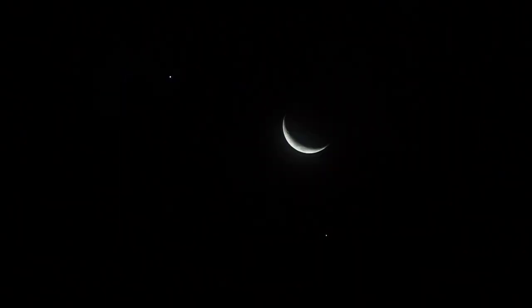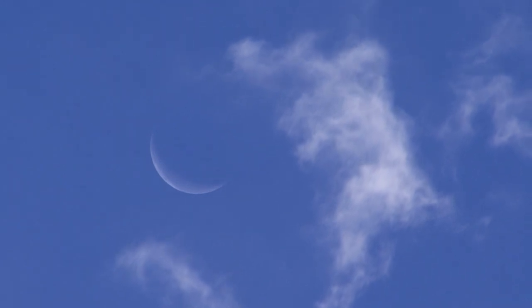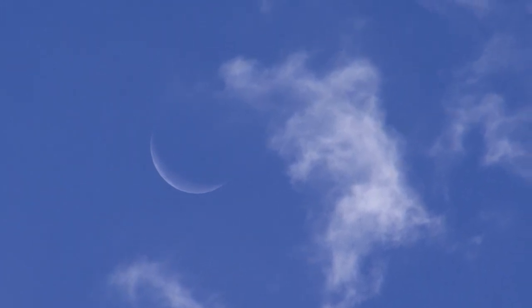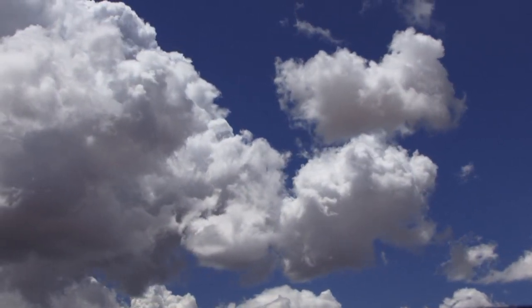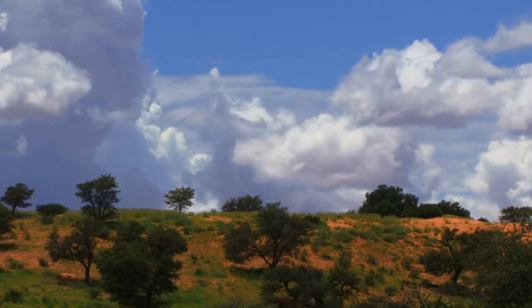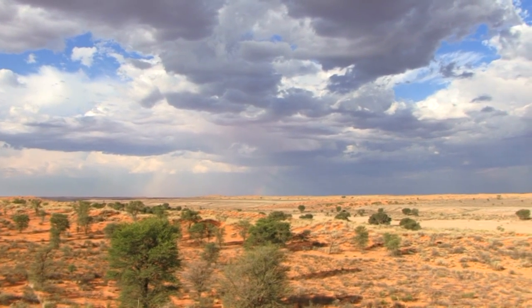On the last night of Joe's visit to the Kalahari, Jupiter and Saturn made their rare visit to the moon. And the next morning, it was scooping up fresh hope for more rains. By midday, the cumulonimbus clouds were working hard to produce that promise. But it all fell in the far-off distance.